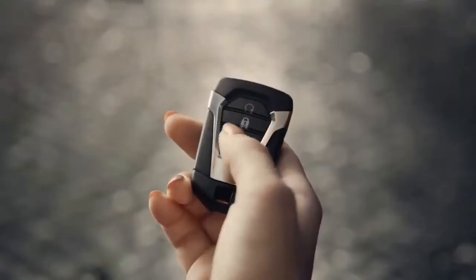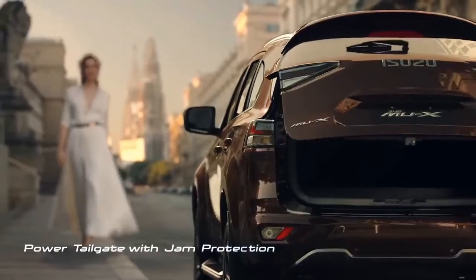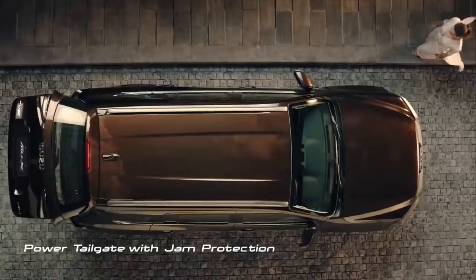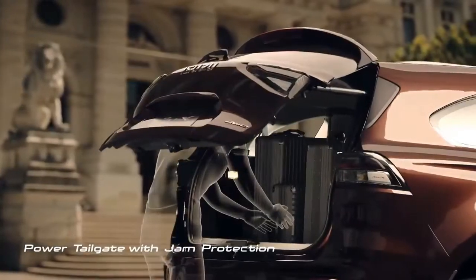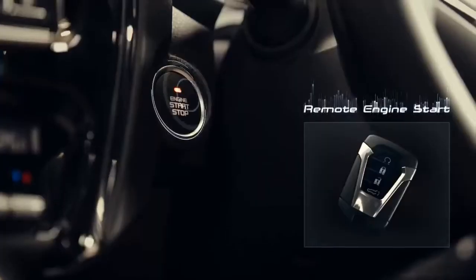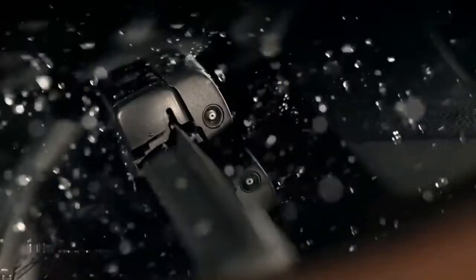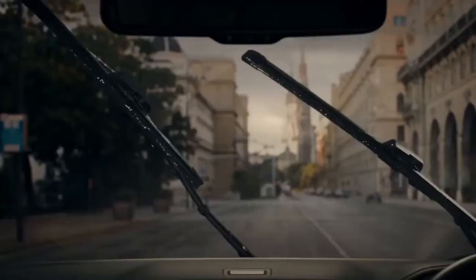It now comes with smart entry with push button start, remote engine start, 8-way power adjustable driver's seat, electric parking brake and an auto hold feature, adaptive cruise control, power operated tailgate, auto dimming rear view mirror, ventilated front seats, paddle shifters and automatic bi-LED headlamps.